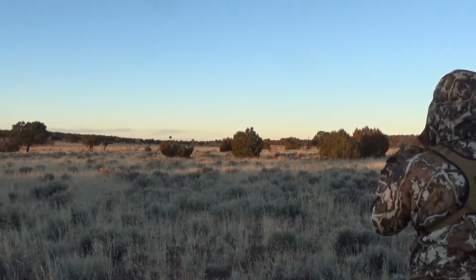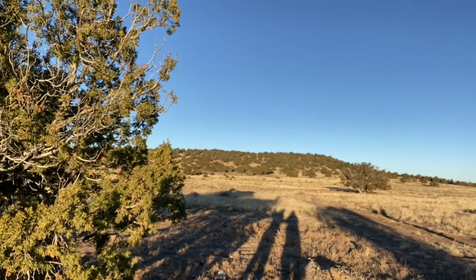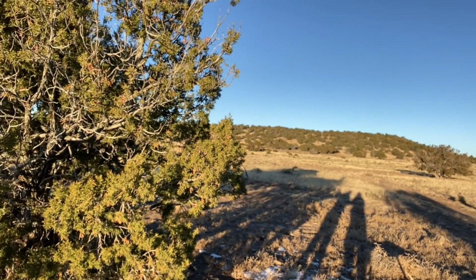So we're gonna see if we can close the distance. So we got on these cows that we've been looking at, and we found 2 cows that are down low still, not up on the side of the hill. Over there on that hillside. So they went behind the group of trees, so we're gonna wait a minute and see what comes out.